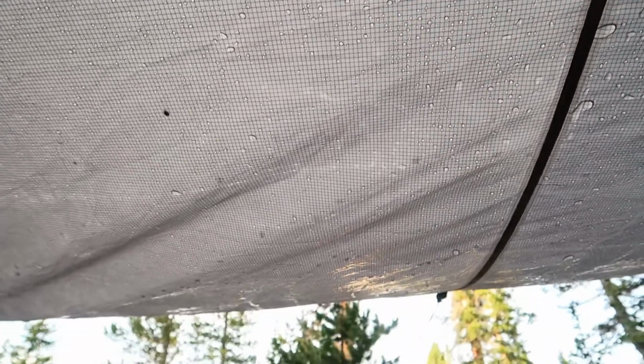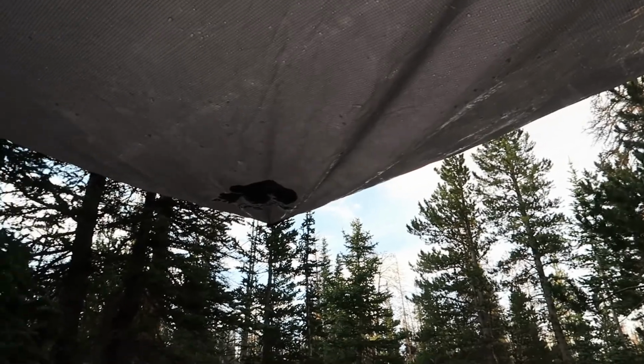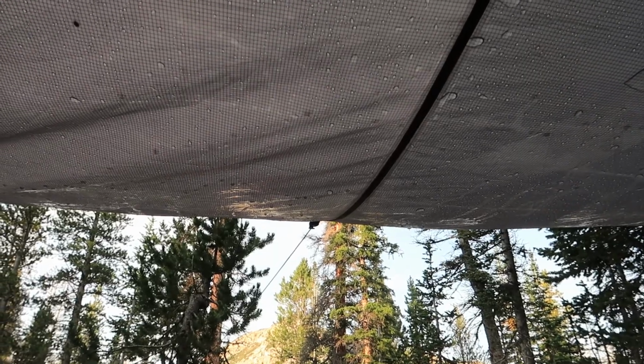Now we're having some condensation. It's not leaking, it's condensation on the underside of the tarp, and it's dripping down. It's just so moist out here with all this monsoonal weather. There's just nothing I can do to get away from how damp it is.